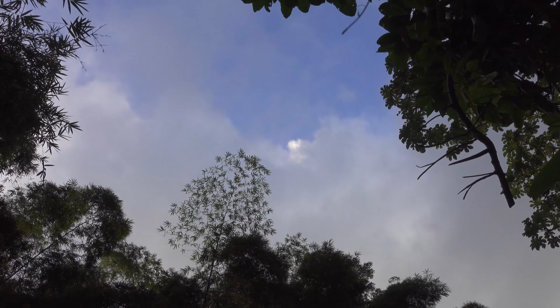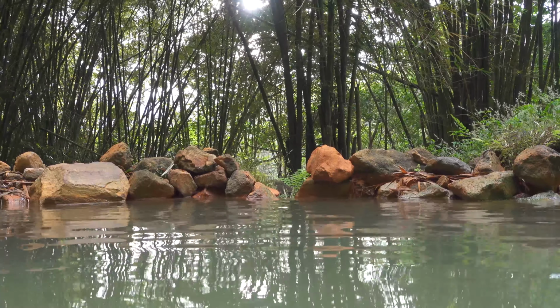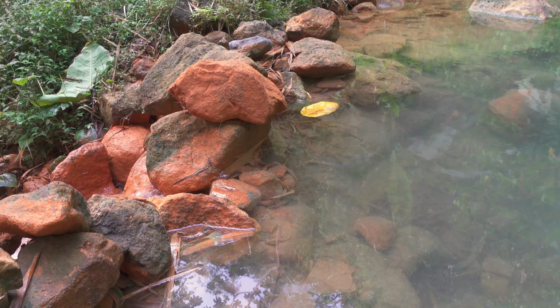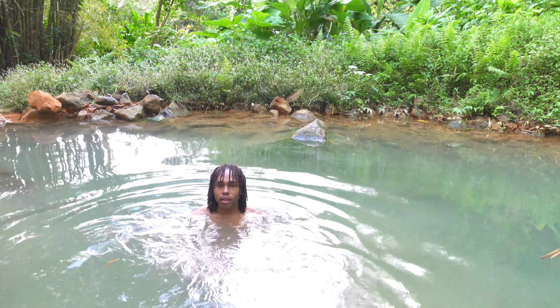It's just relaxing. And honestly, it's really beautiful too. You just look up, you see the clouds, the waning hours of daylight just kind of diffusing through the bamboo, the colors of the rocks, and just the gentle sound of that water flowing is poetic, I guess. No, but it's really nice.